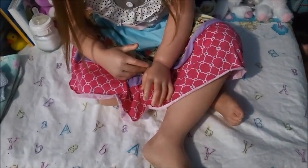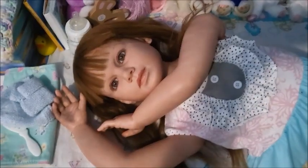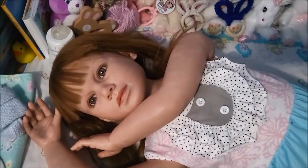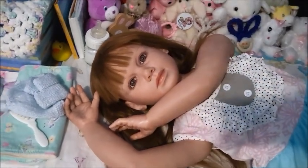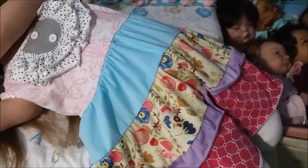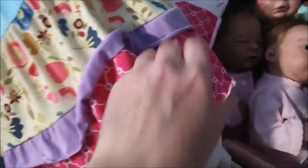This is the change table I use for my dolls. So, I put her on the table that I always use. Oh my goodness, the shadows in here are crazy. But look, she is totally so big. She has a cloth body. Most of her leg is cloth, but from the knee down is her leg. And she is painted very well. I love her painting.